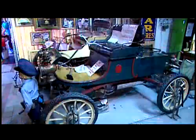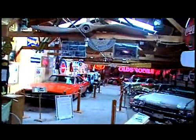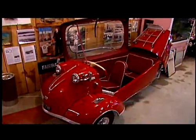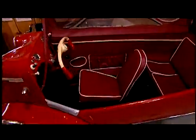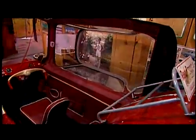Definitely more simple. Like, for instance, we have a 1902 Oldsmobile. It had one cylinder. They'd go along one chug per telephone pole. There were buggies with an engine. Some of them even had a horse's head on them so the horses wouldn't get scared and the people driving them felt more comfortable.